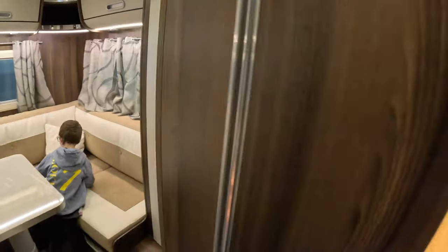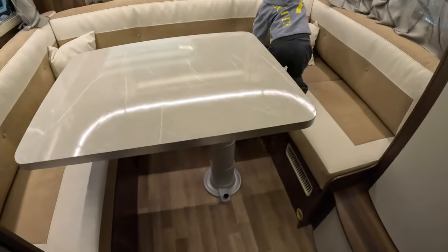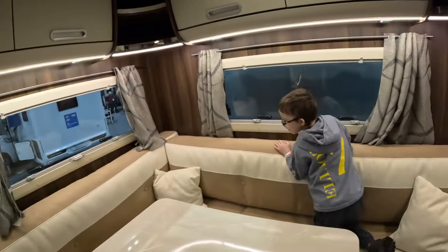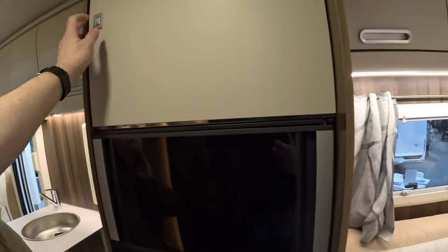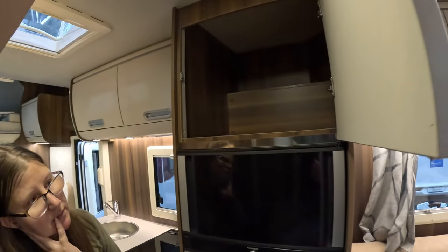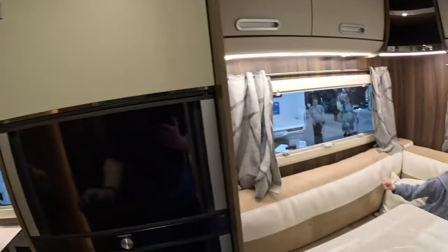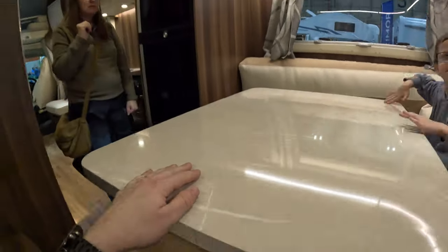That's warm. Oh, the LED strip light. I've just put my arm on, it's warm. And then you've got your back bed here. And then you got your cupboard there that you could put a little table. Microwave. I know, it's quite a big rear lounge.